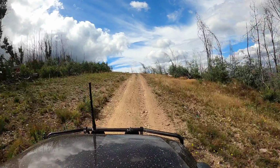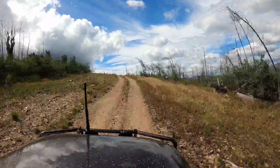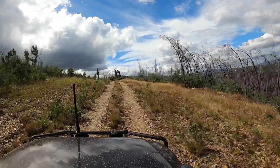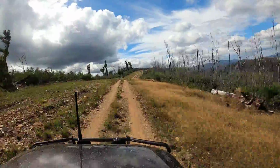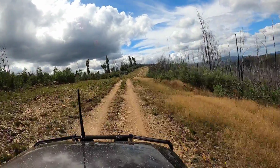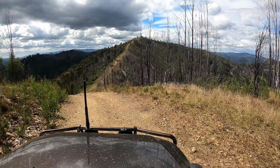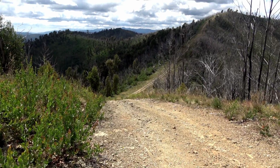and that's assuming that forestry or someone's not in there and the track's not shut for another reason. Now, I did look online as best I could to try and find out about track closures, but there was nothing I could find. I don't know whether I missed it or it simply wasn't publicised on any websites that I could find. But that's the thing, you know, you might have a plan, but you don't have to necessarily stick to it.